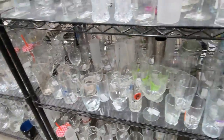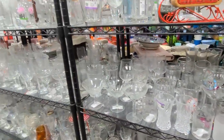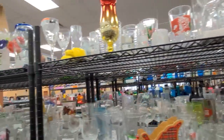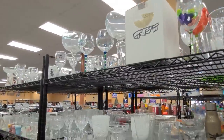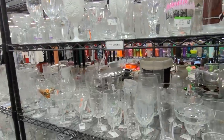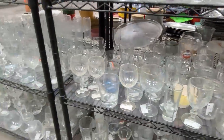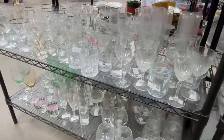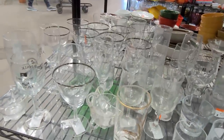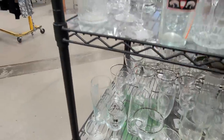We are moving into the glassware, wine glasses, beer glasses, tumblers, martini, champagne, margarita, everything you can possibly think of right here on these shelves. Here's a vintage one. I think this might be Libby. Little corn stalks. Unfortunately, there is only one of those.